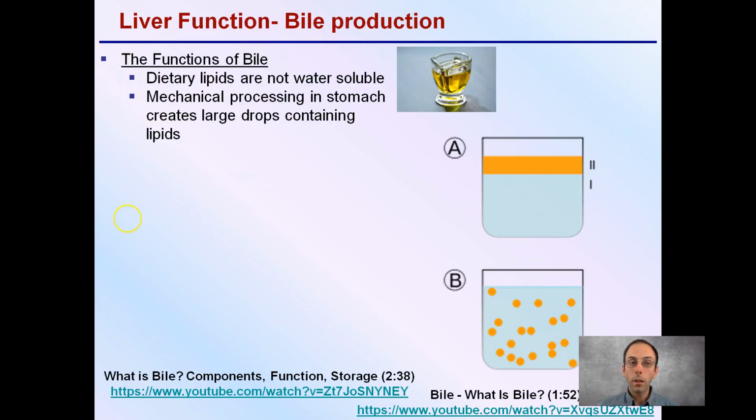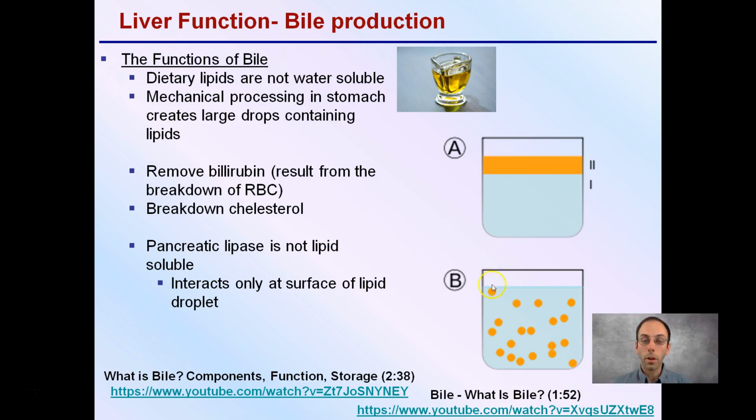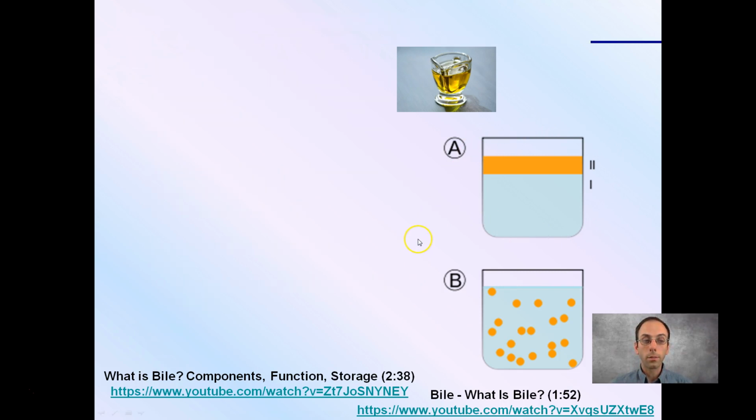This bile I've been mentioning, the functions of bile: dietary lipids are not water soluble. The chemical processing in the stomach creates large droplets containing lipids. The removal of bilirubin also results from the breakdown of red blood cells, and bile breaks down cholesterol. Pancreatic lipase is not lipid soluble, and interacts only with the surface of the lipid droplet. So what we want to do is emulsify, or break that apart, increasing that surface area, allowing the body to better absorb or break down these particular products.